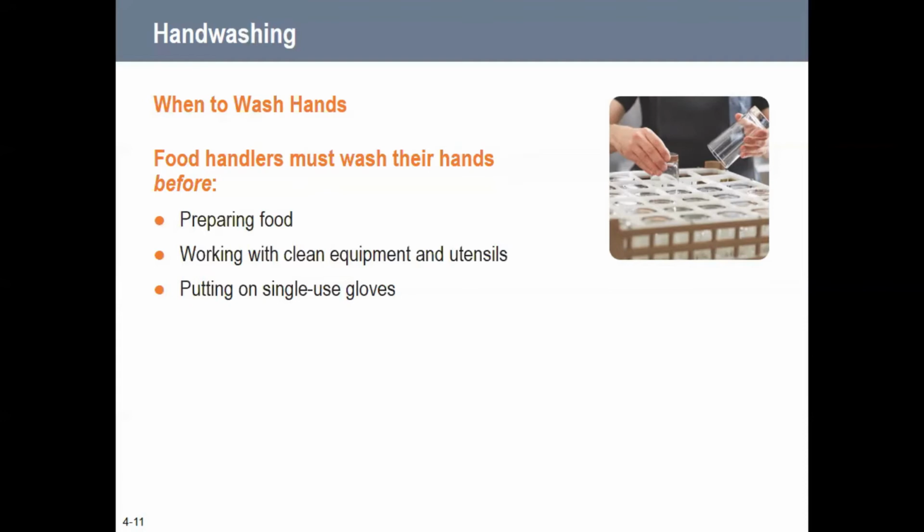Okay. If you're working with clean equipment and utensils, you want to make sure that you wash your hands beforehand, because again, we don't want to take hands that are dirty and touch clean utensils or clean equipment. And before putting on single-use gloves. And you might say, well, why do I gotta do that? Because the gloves are a barrier. Well, the thing is, if you have dirty hands and you're touching the gloves, you're putting bacteria on the outside of the glove from your hand that you're supposed to be using to protect the food from bacteria. So you wash your hands, dry them, then put on your gloves. All right.